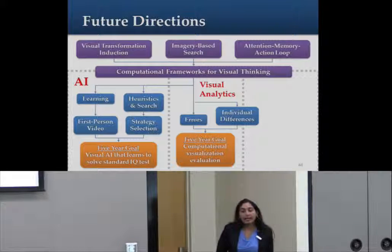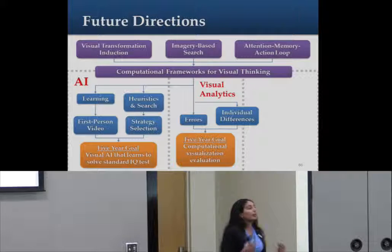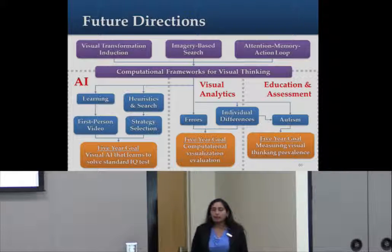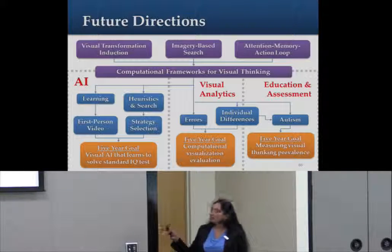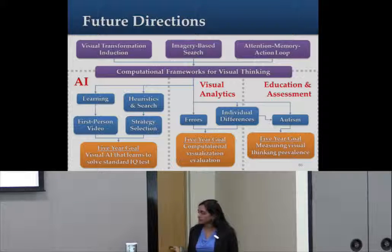Also in the area of visual analytics, can we use these kinds of models to better understand how people are interacting with and consuming different kinds of information visualizations? And finally, I mentioned my work in education and assessment. I've showed you models of these various tasks, and all of these tasks are used very widely in diagnosis and assessment for a lot of different populations. So I'd like to see if we can use this computational level understanding of these tasks to get more nuanced explanations of why people show certain performance on these tasks.